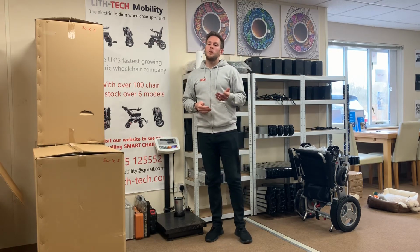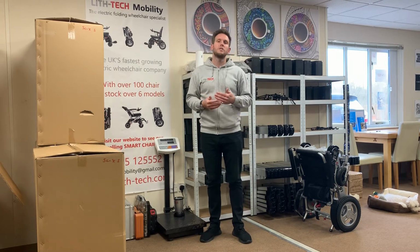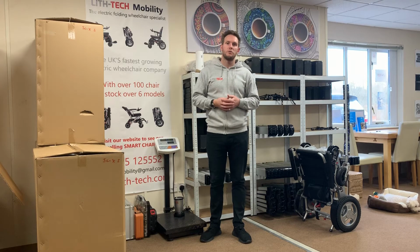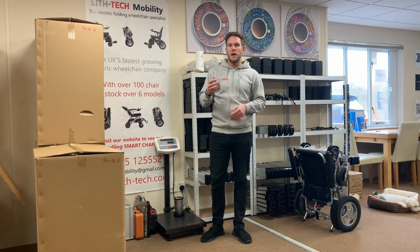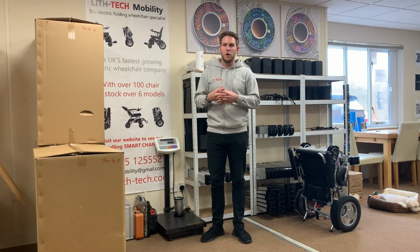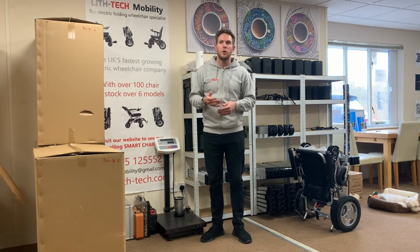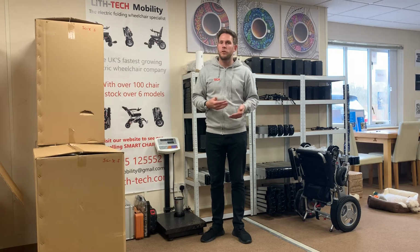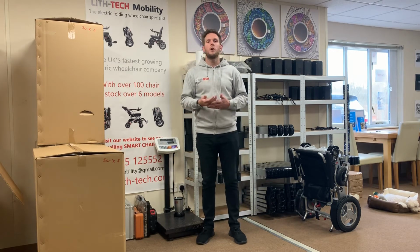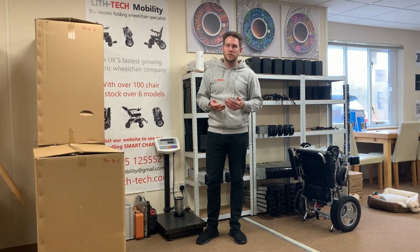So we'll now talk about wheels and tyres. Wheels and tyres is something that's evolved hugely in electric folding wheelchairs. Back in the day, the whole game was to try and make it as light as possible. So it'd be small tyres, front and rear. The issue with smaller tyres is, although it may add less weight to a chair, it makes the chair far more dangerous. It can only really be used on flat surfaces, inside shopping centres, things like that.